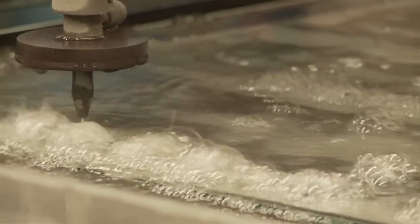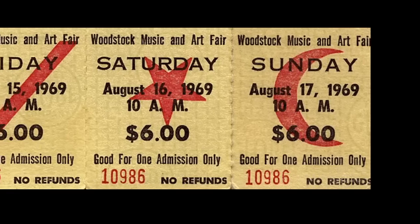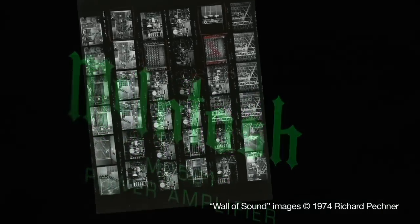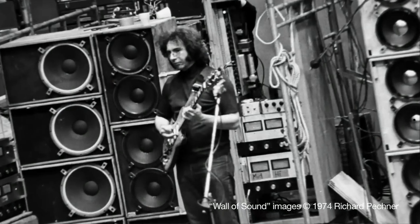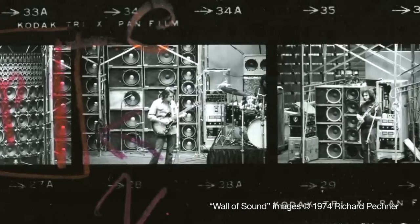We've done a lot of sound reinforcement for startup rock concerts, Woodstock probably being the most famous, and also the Grateful Dead Wall of Sound. The Grateful Dead wall of sound was probably one of the most nostalgic, in-your-face McIntosh type setups that you could get.